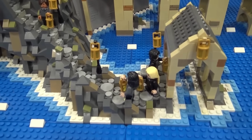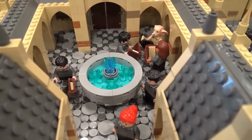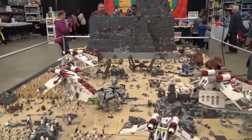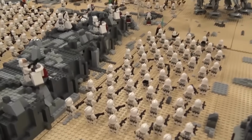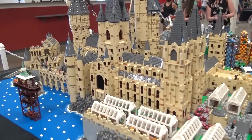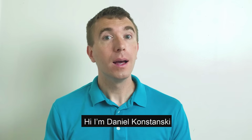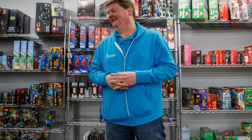This build has a whopping 300 minifigs scattered throughout the entire area. Now, obviously, that isn't nearly as many as the droid factory battle, but 300 is still a brick ton. These 2 custom builds are by far some of the coolest things I've seen in LEGO, and the fact that they were both built by fans makes it that much cooler.